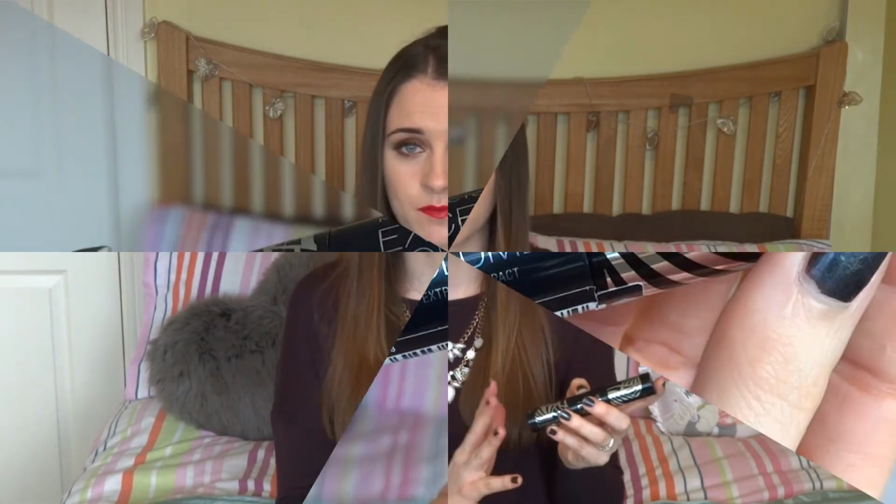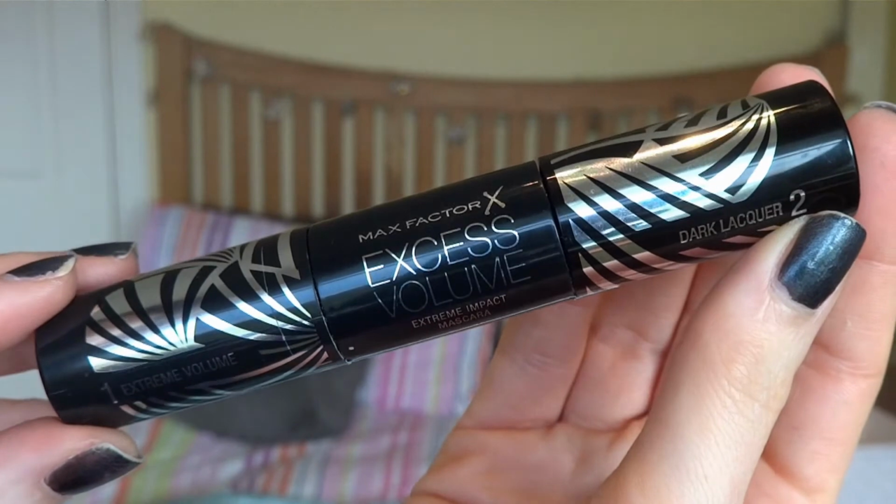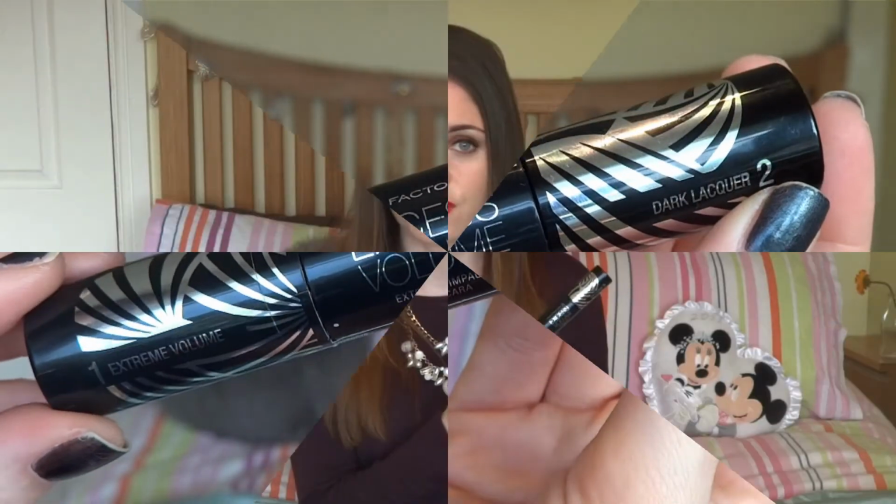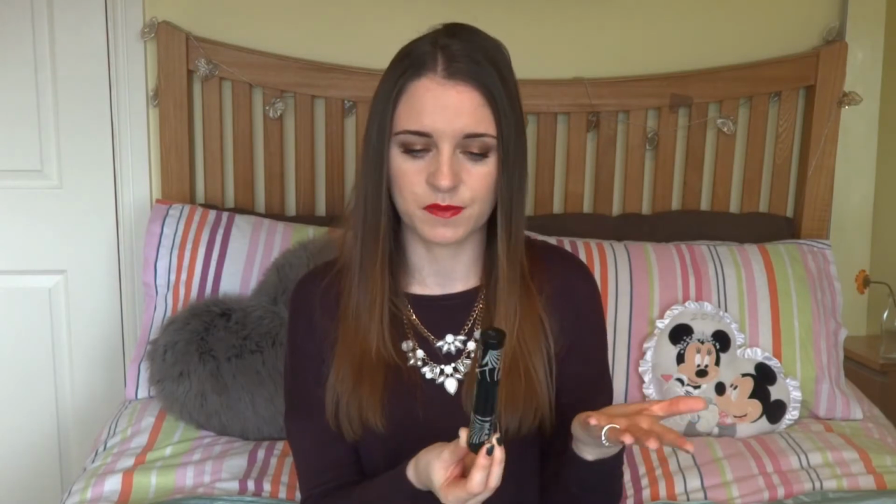I actually did a review on this quite a while ago now, so that shows you how old it is, and I think I only used it 1 or 2 more times since posting that review because I just didn't get on with it. I found that it's really prone to smudging when you're applying, so it always made a mess when I put it on. I found that I didn't like the look of the two different layers together. I preferred it just with the first step, so what's the point in spending money on a mascara where you're only using half of it?